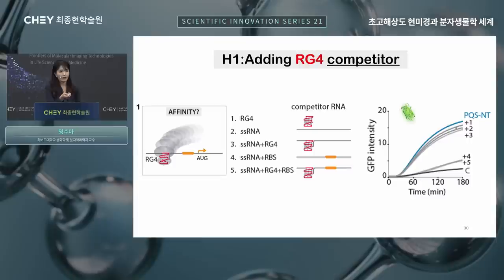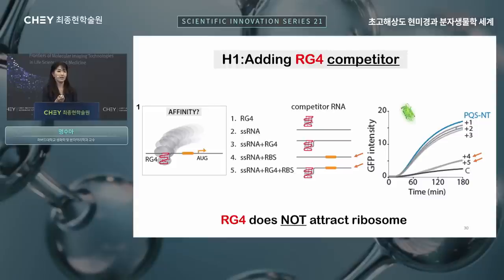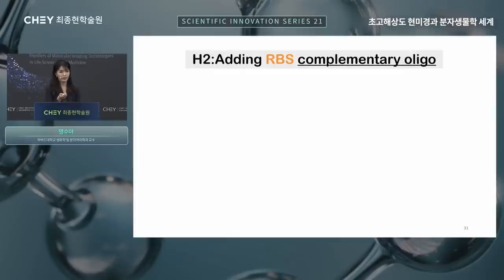And when we look at the translation output, what we see is that only the RNA that has ribosome binding site competes very well in this assay. The ones that have just a G quadruplex do not change the translation much. So it turned out that this hypothesis is not correct. Our RNA G quadruplex does not attract ribosome directly. Okay. Second hypothesis, is it an accessibility factor?